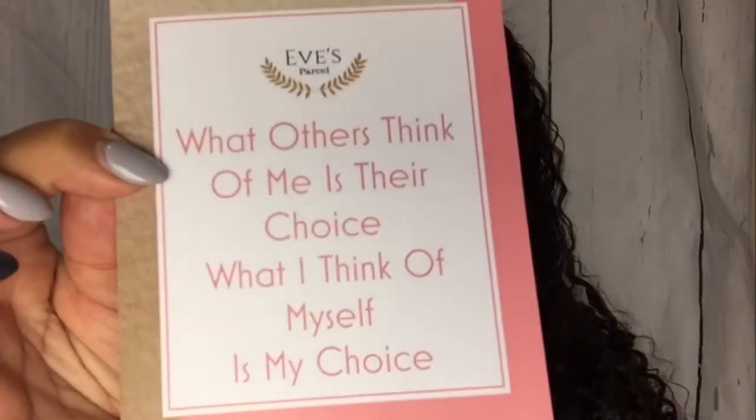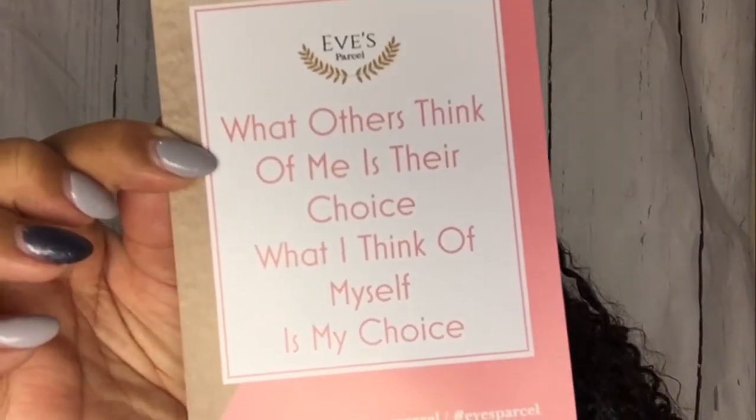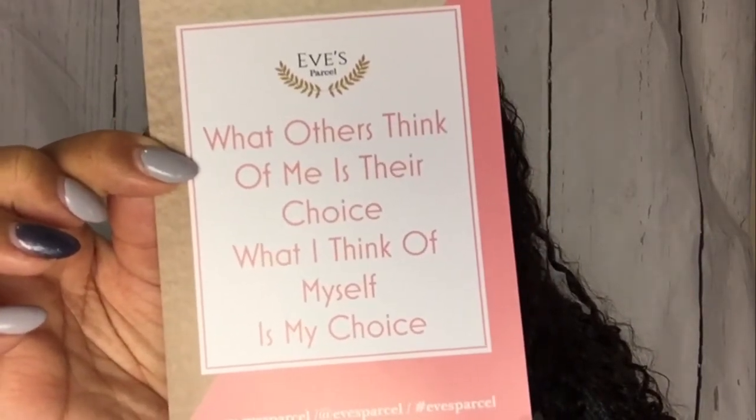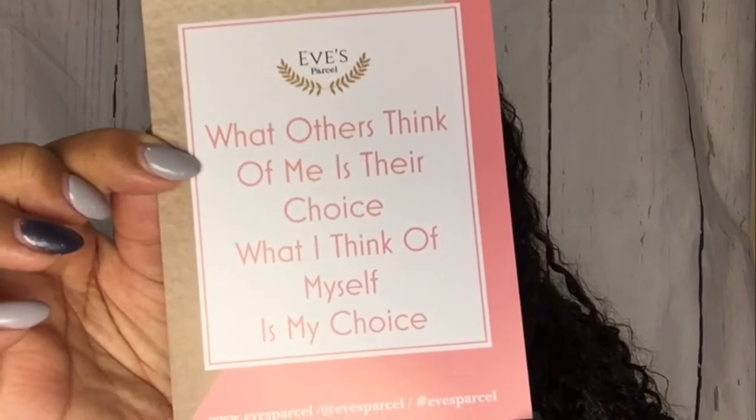So what goodies have we got? Well, in fact, let's start with this. Every month they have one of these statement cards, the affirmation of the month. And it's: what others think of me is their choice. What I think of myself is my choice. That's very true. It says, don't ever let other people's opinions control you. Have faith in your amazing abilities. Trust in your heart and be the incredible person you are destined to be. And it suggests that you place it somewhere that you'll see it every day, like your office desk, your fridge, your mirror, wherever, to remind yourself how brilliant you are.